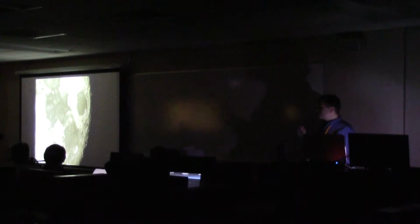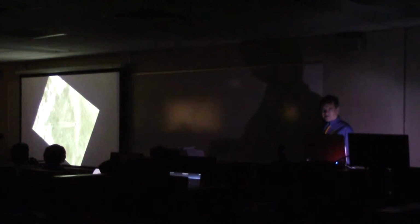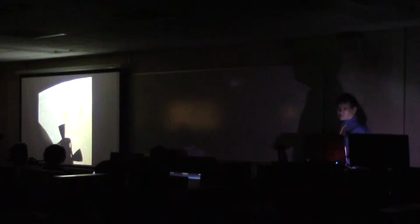Can anybody see it? The rays go off in one direction. And you'll see that in the simulation, Messier A and B. There it is from lunar orbit. If you have a telescope and know where to look, it's there. Actual photograph out of Neil Armstrong's window.